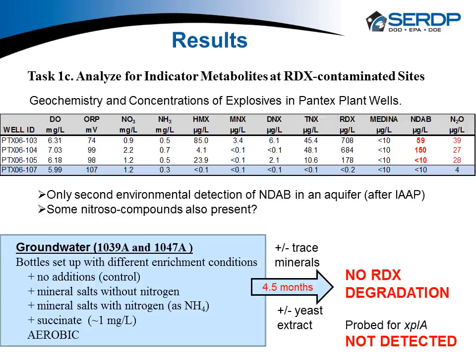Now, we were excited about the detection of NDAB at the Pantex plant. Again, it hasn't been detected very much in the environment. But there was some curious data here, in that a lot of different things have been done at the Pantex plant over time in trying to remediate RDX.